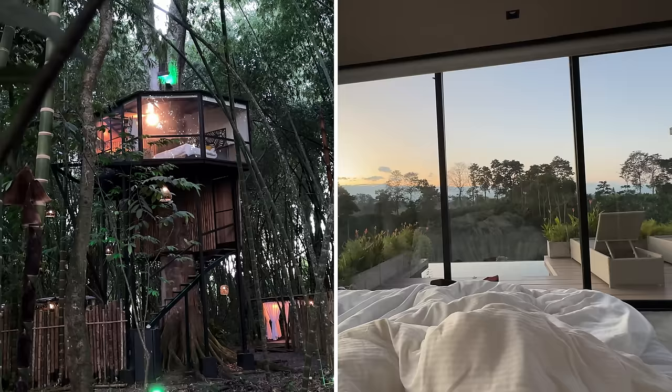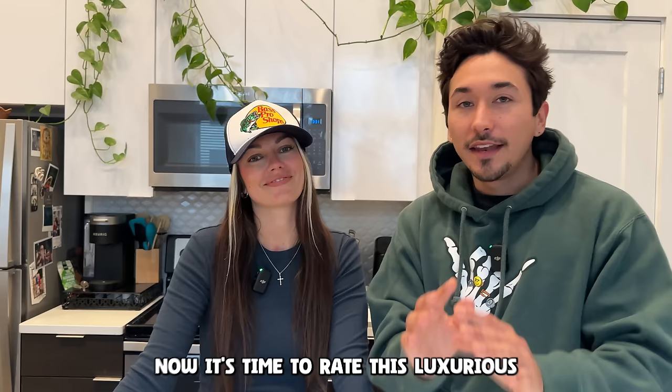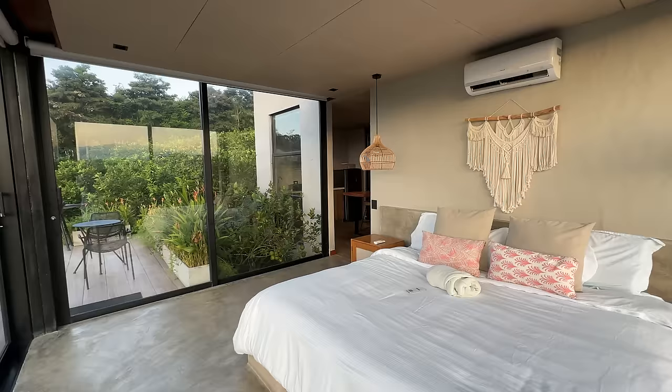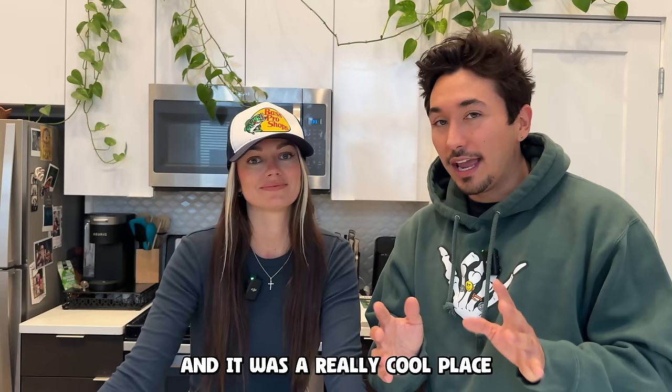They were both by the same Airbnb owner. They weren't too pricey at all either, so that was a definite cool thing about those Airbnbs. Now it's time to rate this luxurious top of the tree villa stay. I'm gonna give it a minus the AC and the flea. If we don't really think about those two things, I'm gonna give it a solid 8.5 because it was beautiful and memorable and it was a really cool place. If you're into photography, that could have been a really cool photo shoot spot as well.